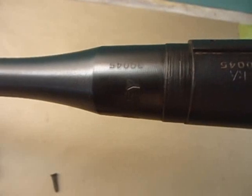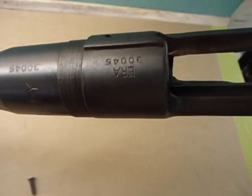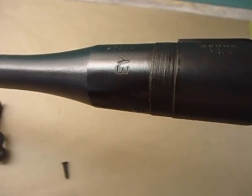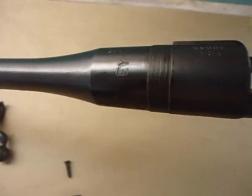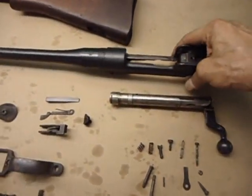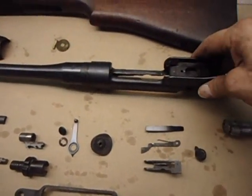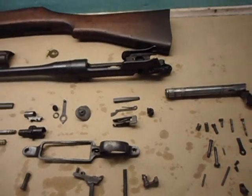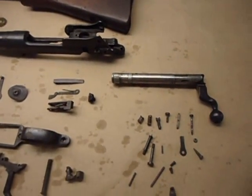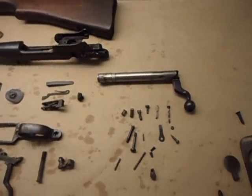And it's the matching serial number 30045. Once again, it's got the EY marking on that barrel, which from all my research, as I said earlier, indicates a possible situation using ball ammo. So if you guys research that, you'll see what I mean. I don't want to waste too much time talking about that again. I mentioned it in the earlier part of the video.